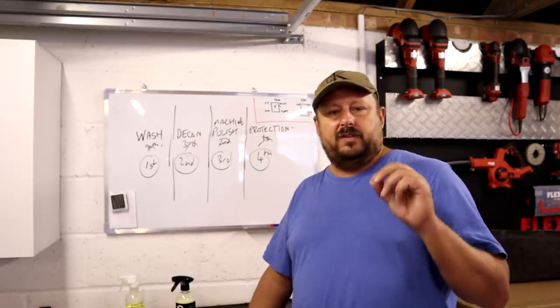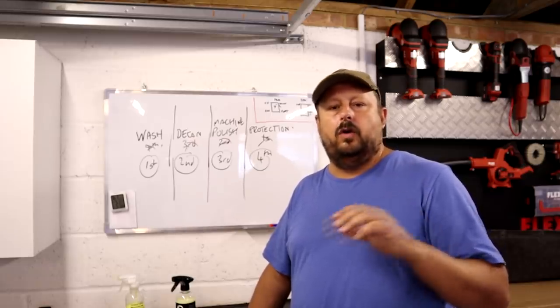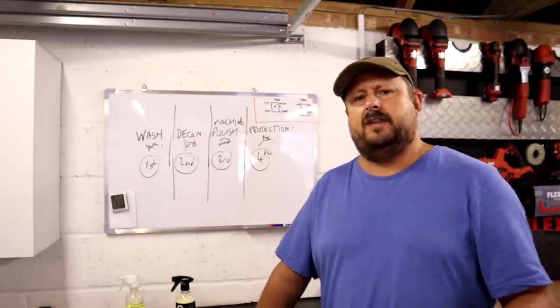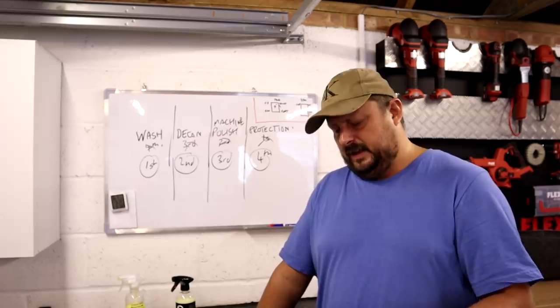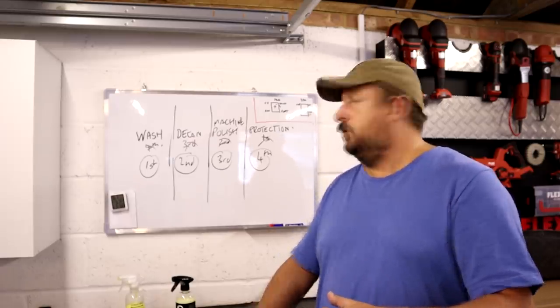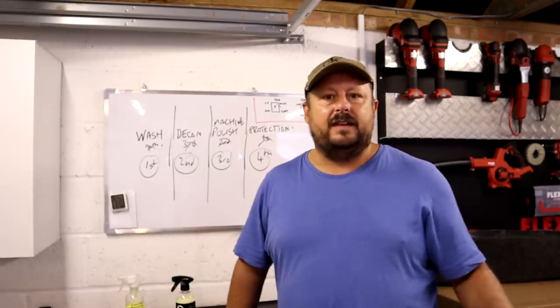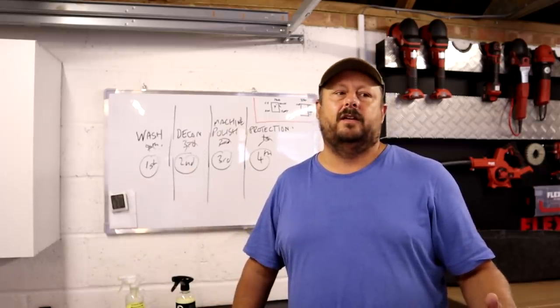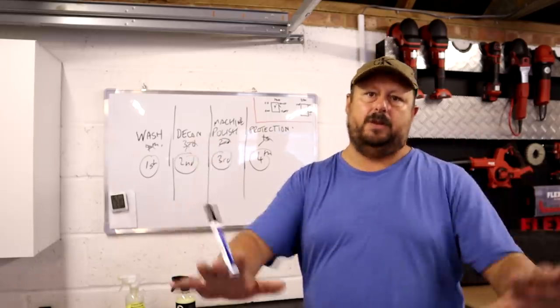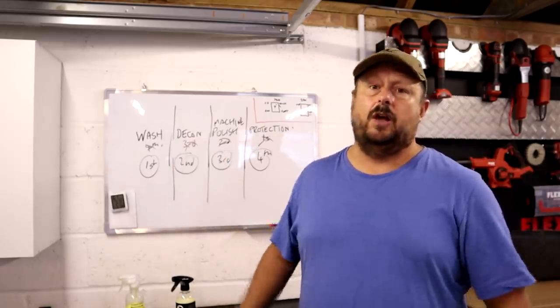I am not saying that protecting your car is not worth doing or anything like that. A car with no protection on it is a nightmare to dry, the water sticks to it. When you've got fresh protection on your car and you've got good paintwork and all this is done, your car's lovely and it's nice to get it to that stage. But just don't fall into the trap of feeling like you need to keep putting products on it every time you wash it. You don't.